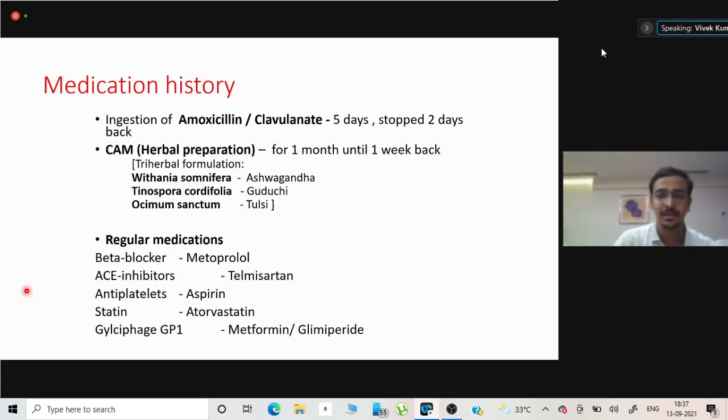Medication history: there is a history of ingestion of amoxicillin clavulanate for 5 days for dry cough. Patient has stopped the medication 2 days back. Patient also gives history of complementary alternative medication in the form of herbal medication, which the patient has taken for 1 month, which was stopped 1 week back, just before starting Augmentin, amoxicillin clavulanate. On further investigation, it was found that the herbal preparation was a dry herbal formulation containing ashwagandha, guduchi, and tulsi.